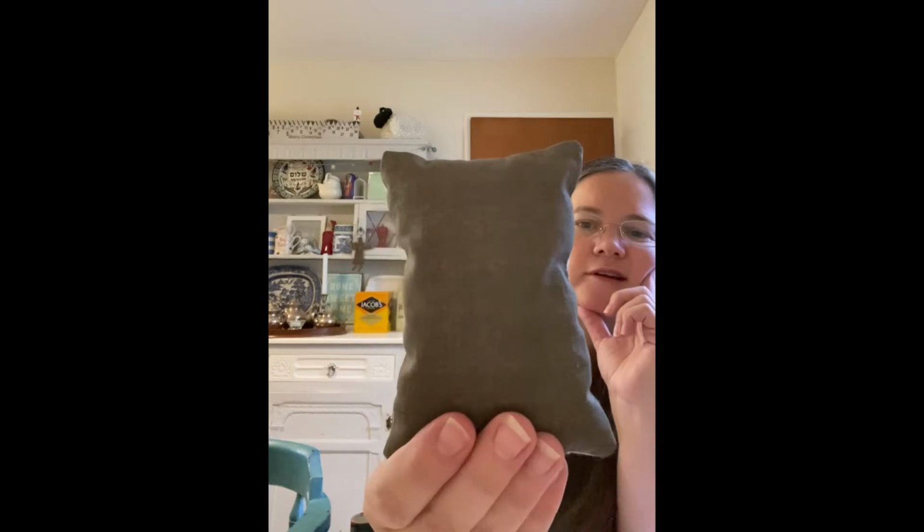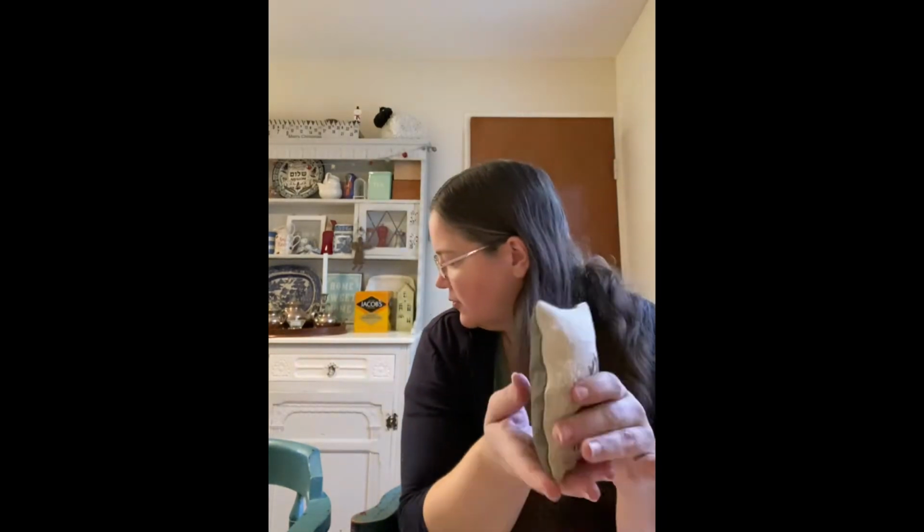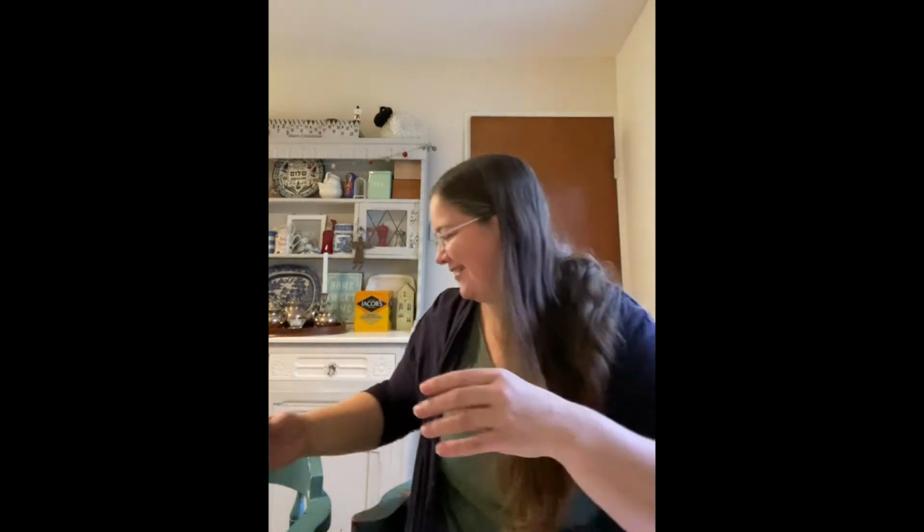So again, I backed it with one of the fabrics from that collection, and all of the cushions I've done this time are part polyfill and part walnut crystals to give it a bit of weight and let them stand up on their own and just give that sort of squishy primitive feeling. Okay.